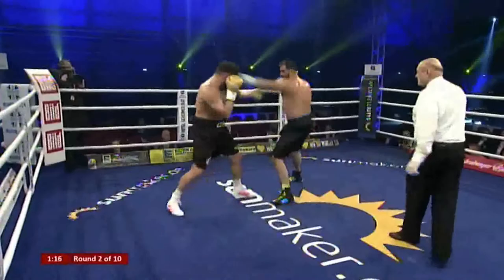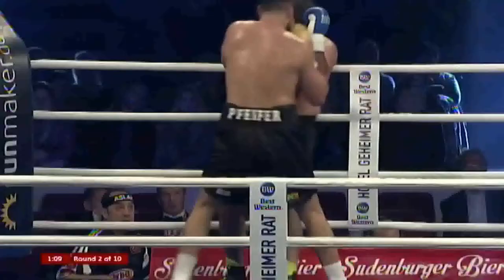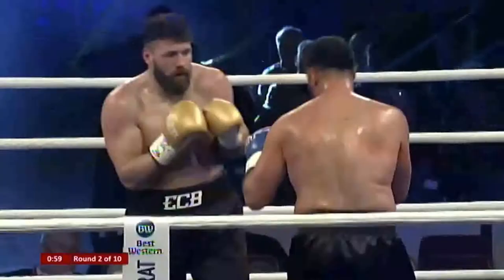Redzovic, he's letting his hands go on occasion. That's a better looking jab from Pfeifer than a decent right hand. Redzovic turned his back on that one a bit. Dave Parris just circling. It looked like Redzovic could have been in a bit of trouble there, but he's managed to get away from that corner at least.